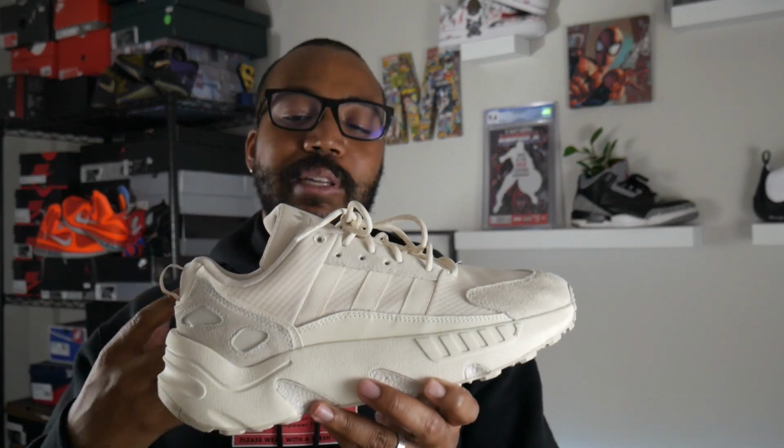But then you have the original release, which is gonna be kind of this cream white with some kind of lime green, electric green hit. So a lot of different options out there. And I think the women even have more.